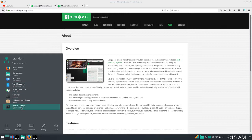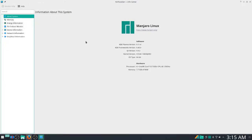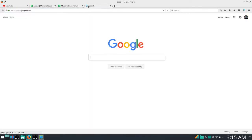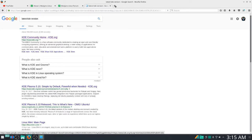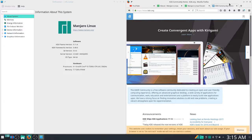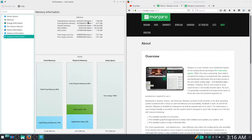Now, aside from focusing on that, let's go into the About of this Info Center. So KDE Plasma version 5.11.4. If I think right, that is the latest version. Let's see, KDE community, 5.10. I don't really know where to find it, but I do know that this is one of the newest Plasma versions. KDE Frameworks 5.4, Qt version 5.9.3, kernel version 4.9.68. That's a fairly current kernel version, so it's keeping up with everything. Hardware, processor, everything else is just there.